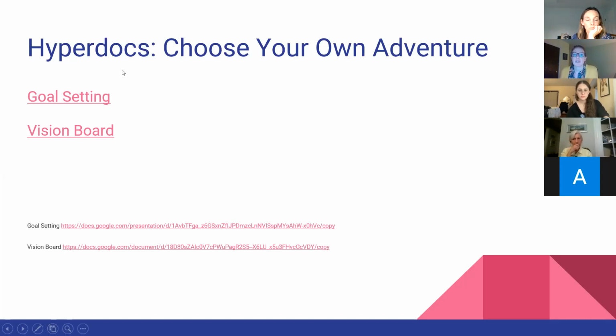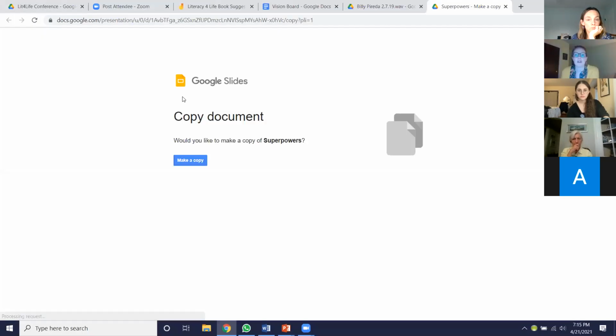So as I was talking about, these are the hyperdocs. I'm going to share what they look like with you. You're going to get the link to this, and it's going to force you to make a copy of it, because then you'll have your own copy of this rather than changing my copy here. So this is making a copy.